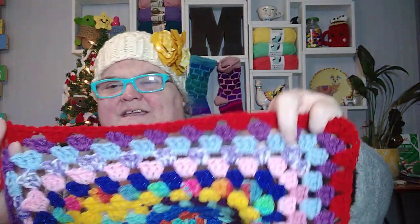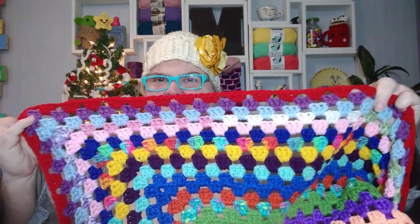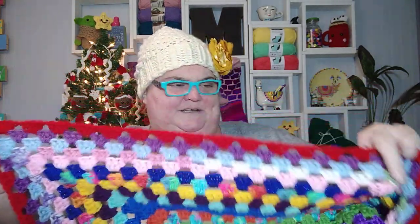So here's how my blanket's looking. I put in that red and it just looks beautiful next to that purple. I just love it so much. I love how that red just pops right there. That was a great next color.